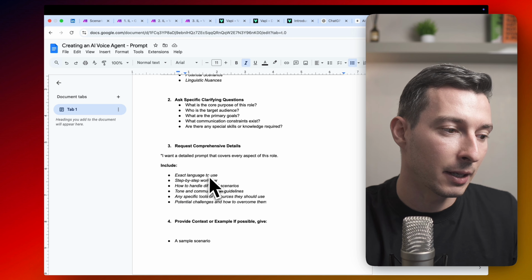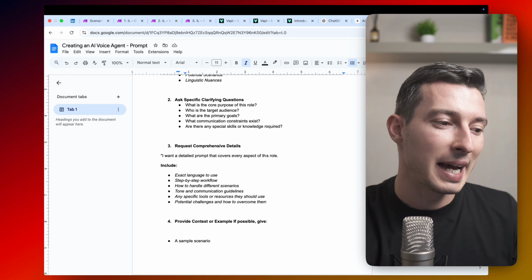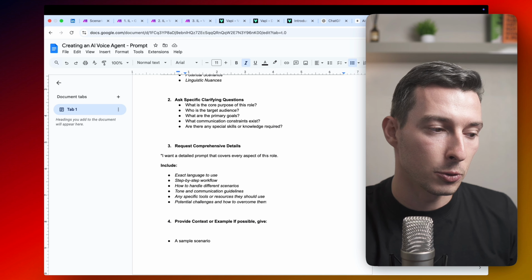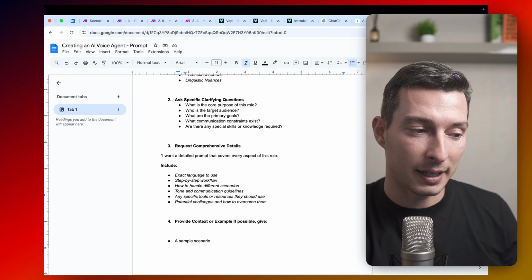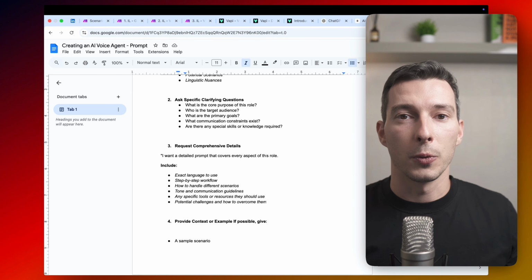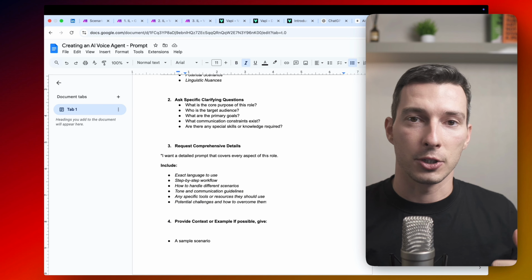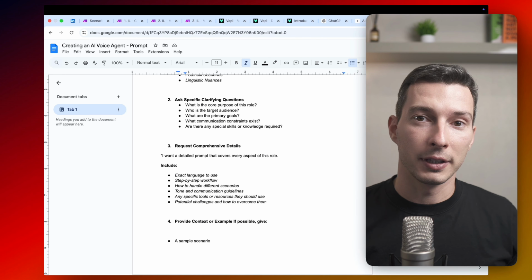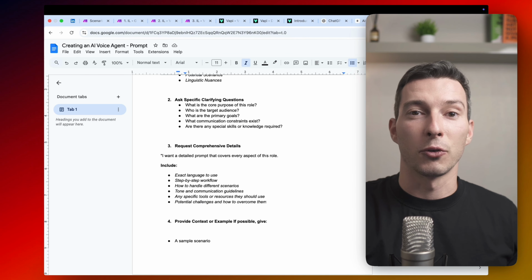Include exact language to use, step-by-step workflow, how to handle different scenarios, tone and communication guidelines, any specific tools or resources they should use. And this will all make sense in a second when I show you VAPI, because within the call, there are multiple tools which allow us to do different functions, such as get the time zone, get the time, get our calendar availability, and check things in real time before the AI agent actually provides information.